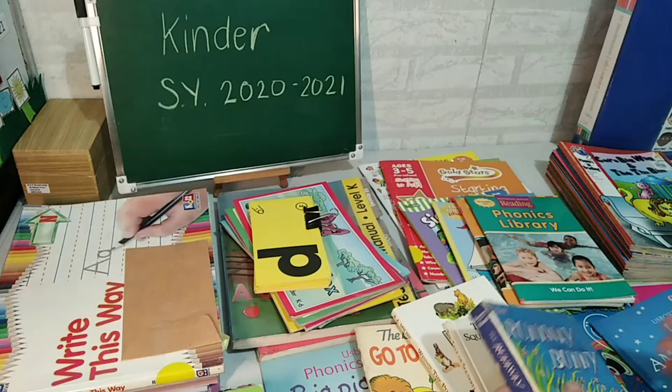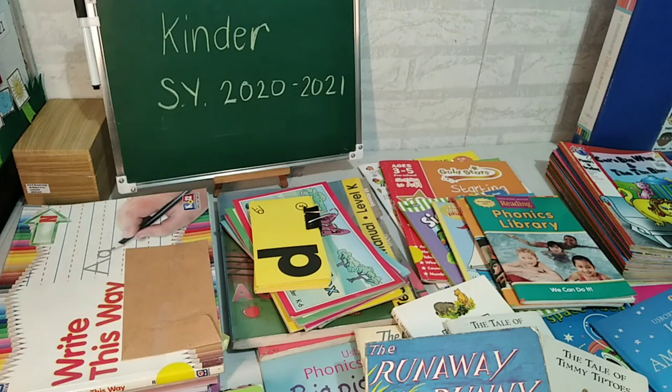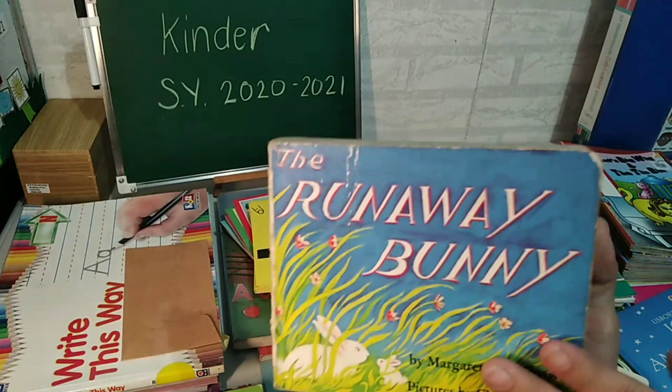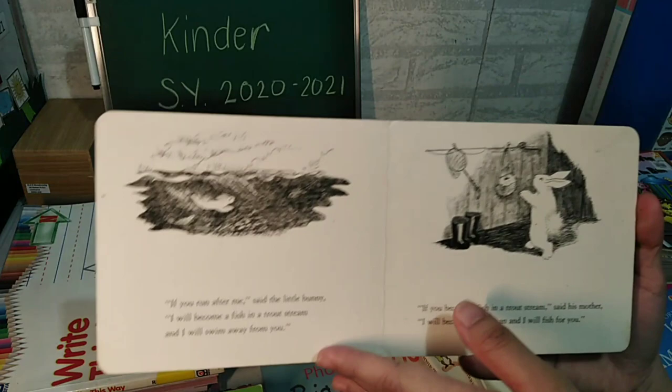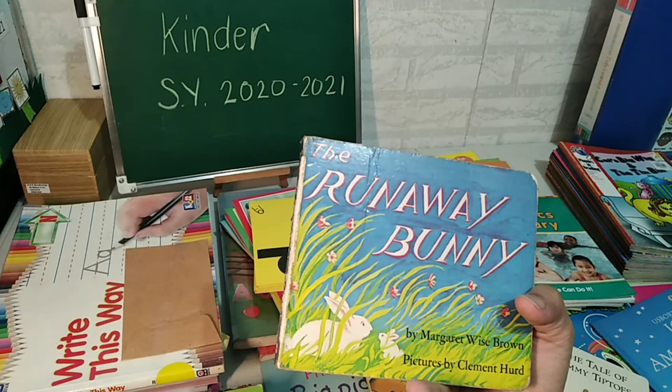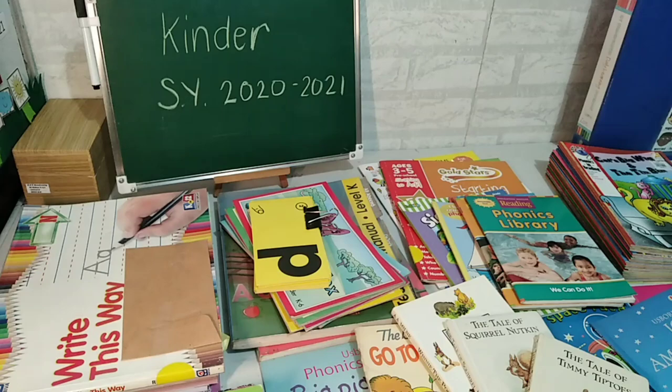And then, classic books from the Before 5 in a Row, if you can find a list of that. Meron kami mga ganung books katulad nitong Runaway Bunny. Meron kami Corduroy. So, ayan, may mga classic books kami from the Before Five in a Row list. So, like Caps for Sale. Yan. So, meron kami, marami kami. Hindi ko lang lahat dinala dito kasi marami siya sa shelf.